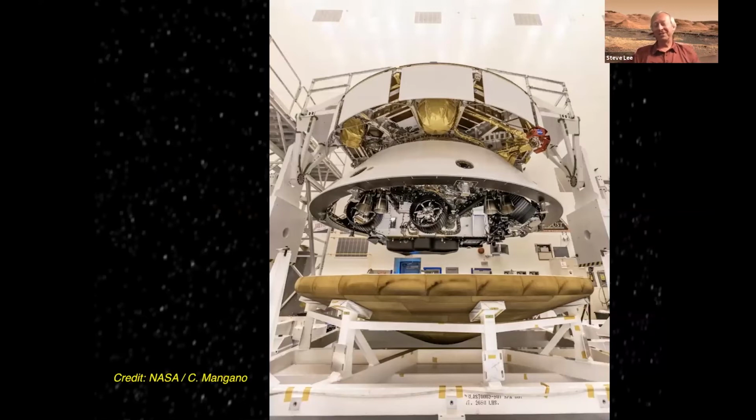So this was over the last couple of months. Here's the Perseverance rover tucked into what's called the aeroshell or the back shell. Here's the heat shield that protects it. And then this is the spacecraft cruise stage, which provides the propulsion and all of the systems to get the spacecraft to Mars. The heat shield and aeroshell were built by Lockheed Martin here in Denver, so major contributors to this mission.